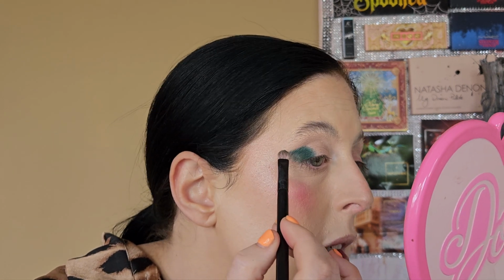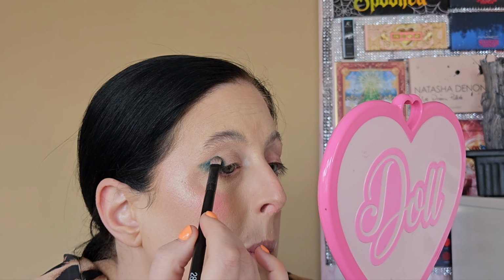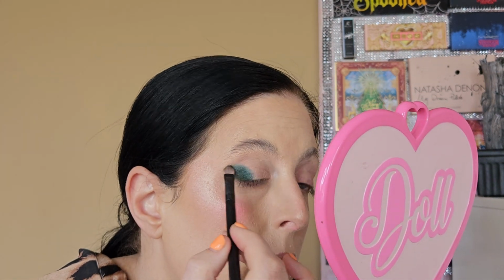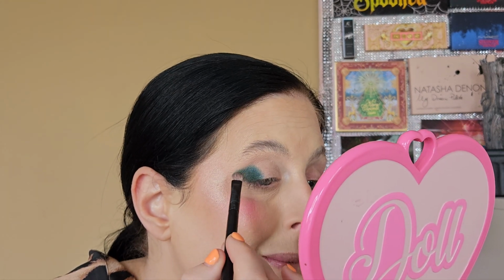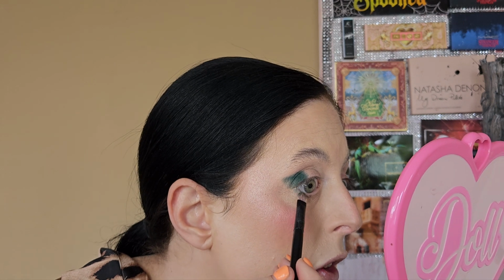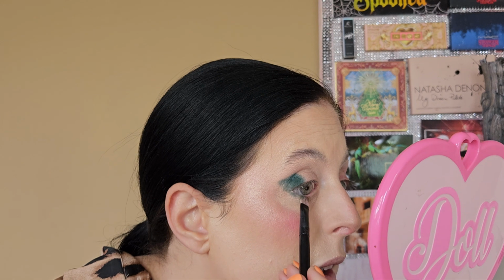And I'm also going to do, does this shimmer, does this green have a bit of glitter in it, or have I got a bit of fallout in my palette? Or my brush is just not clean. That could be more realistic. I'm gonna go and take this as well on the lower lash line, just to connect it all together.